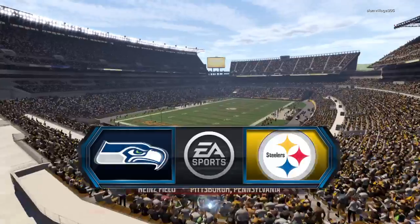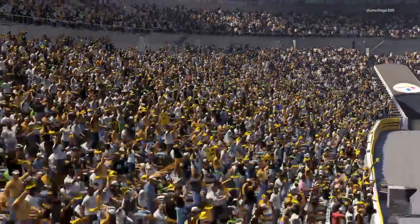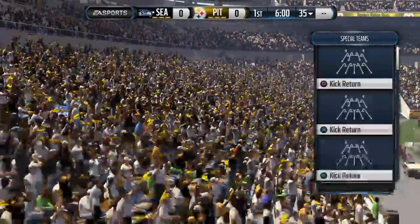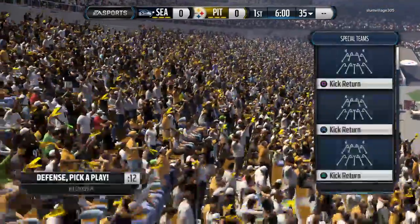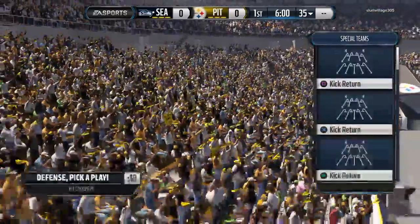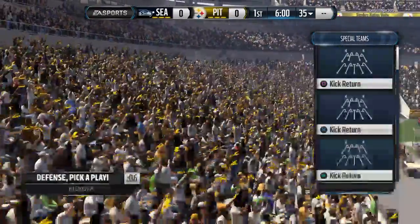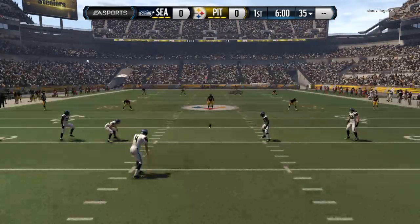Seahawks, Steelers. Coming up on EA Sports, we welcome you to Pittsburgh, Pennsylvania for today's game. AFC versus NFC as kickoff fast approaches, Phil. Well, we have two teams that don't know each other very well. And when you don't know each other very well, you play cautious. And when you play cautious, you don't play as well as you should. So it should be a high-scoring game.